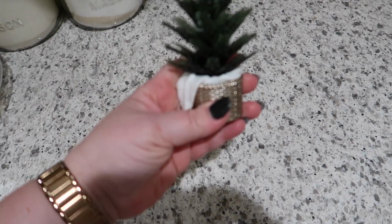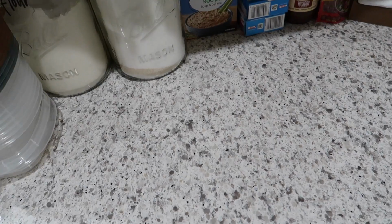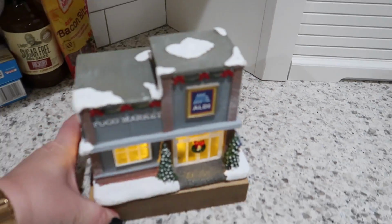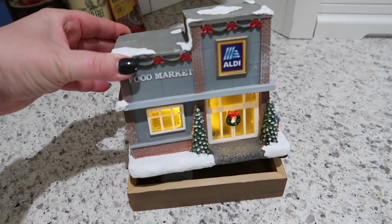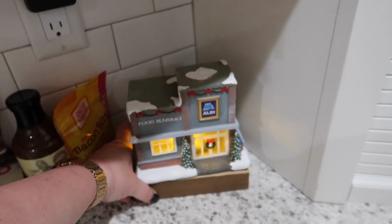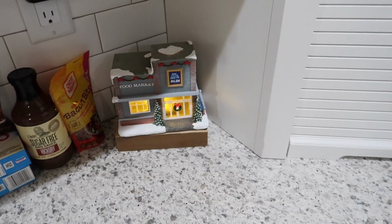And then this one will actually go in the bathroom down here, but like I said, I'm waiting for my order to come from them. And then this is my little light up Aldi store that I got from Aldi. Hello, isn't that cute? I love it. And then that's pretty much all I have here in the kitchen.